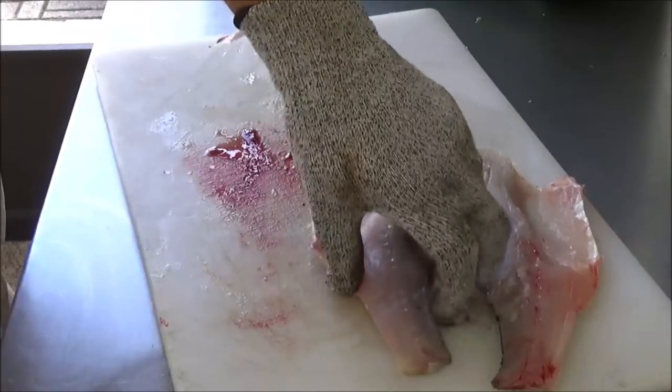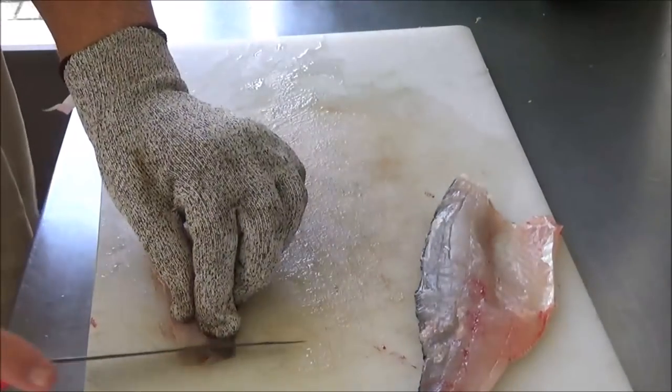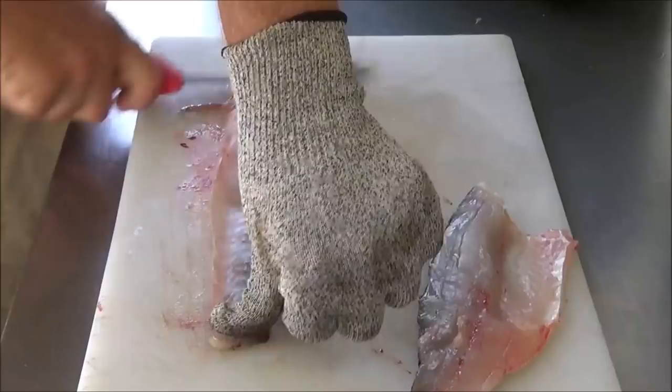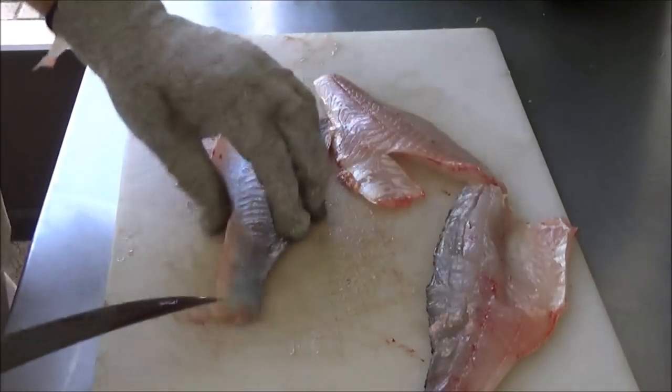Okay, now we've got our fillets. Those are almost completely boneless. We're going to have bones. I'll show you how to get those out in a sec. Going to start it down in a wedge. Hold it with our thumb. Use a sawing motion. Take the skin right off the fillet.